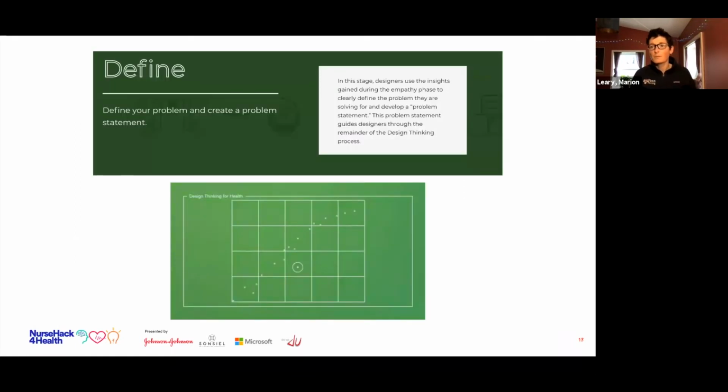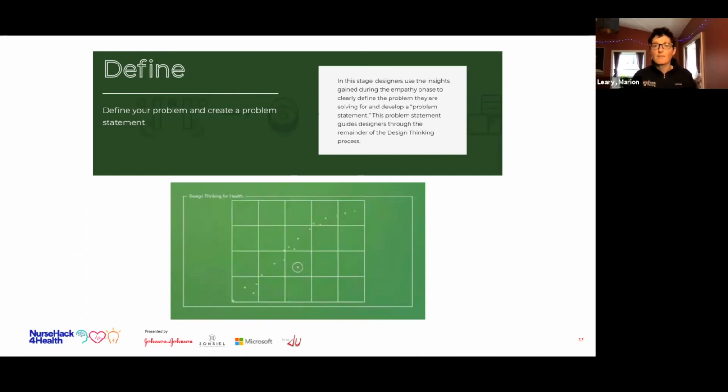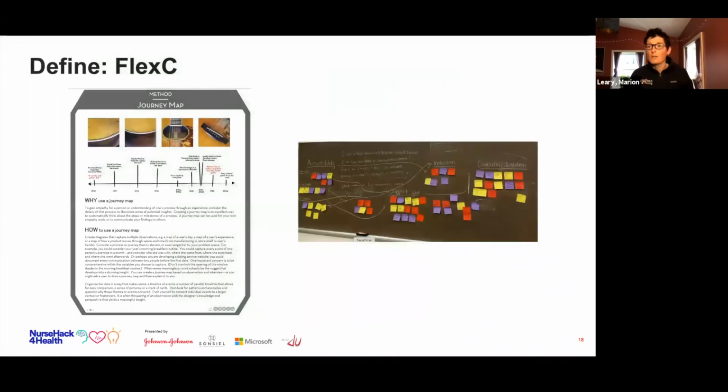And all that helps you to then put together a richer problem statement. So during the define phase, you're taking that information and you're understanding the problem from the point of view of the people who are experiencing that problem. And one way you can start to really put a broader picture together is using something called a journey map. So now you have your person, your user, at the center.